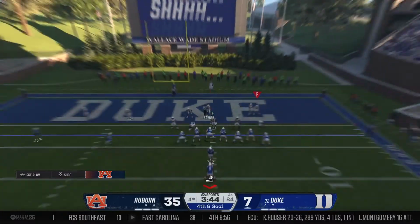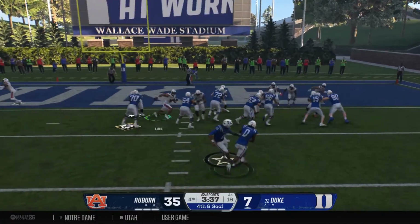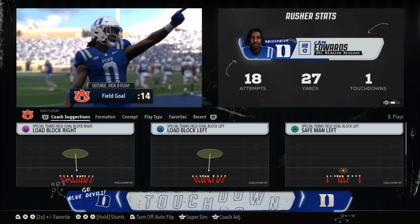A field goal really doesn't do much for you in this situation, so they'll go for it on 4th and goal. They're going to run it. He's going for the goal line. And he takes it in for the score.